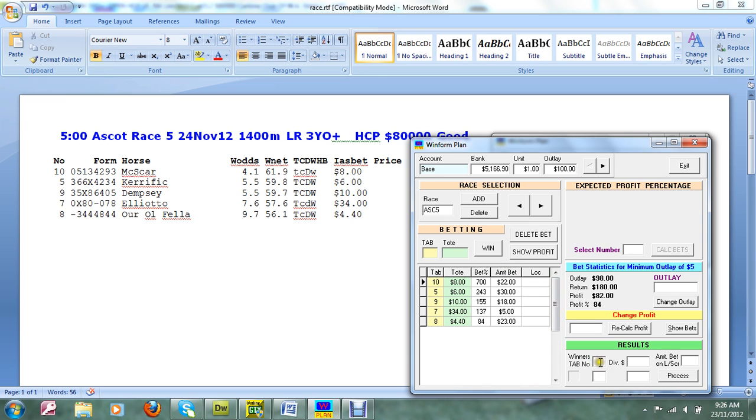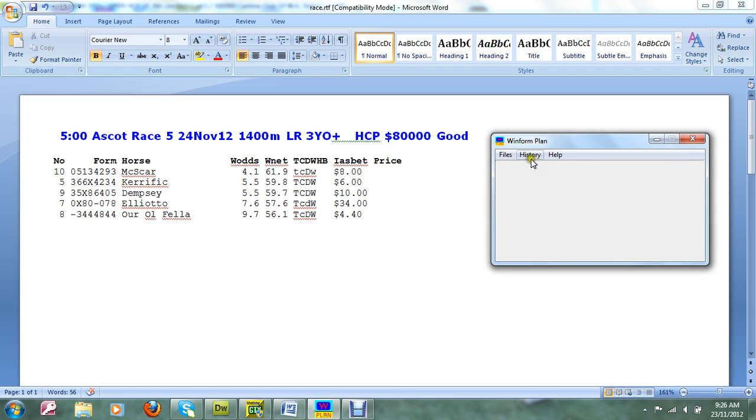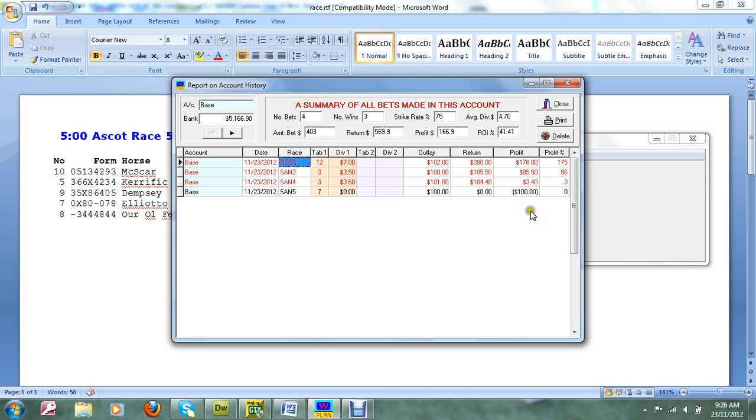At the end of the time, we put in the winner's number and the dividend there, and that'll go through to what we call our current bet selection. After that, we've got our history here, which keeps account of all your betting, and there's the account report. So previously, we've bet in 4 races for 3 wins. This was from last weekend. The strike rate is 75% of races. The average dividend was $4.70, which was pretty good. Now, the profit was $166 for 41% profit on turnover.